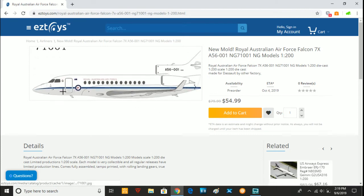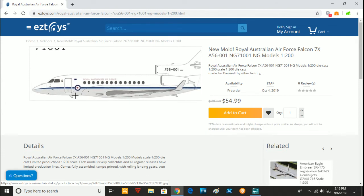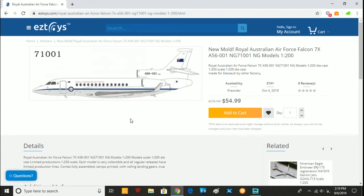And also, the nice thing about this is the exact same price as the CRJ200, but this is a much larger model. So for that MSRP of $80, or the sale price here of $54.99, it's a great deal. It's a model I really recommend, and I would get it if it was just a regular private livery.